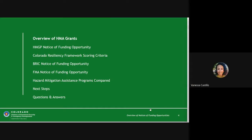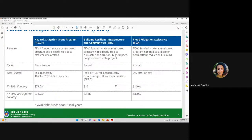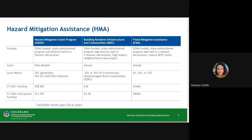Thanks, Mark. So the first thing we're going to talk about is the overview of the 3 hazard mitigation assistance programs. As Mark said, they consist of the Hazard Mitigation Grant Program, the Building Resilient Infrastructure and Communities Program, and then the Flood Mitigation Assistance. All 3 programs, the HMGP, BRIC, and FMA, are FEMA funded and state administered.